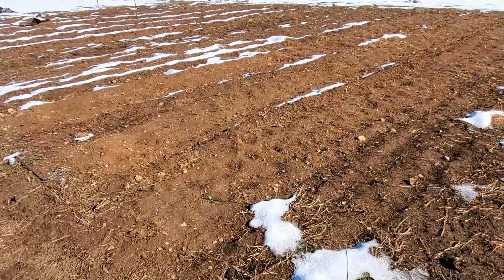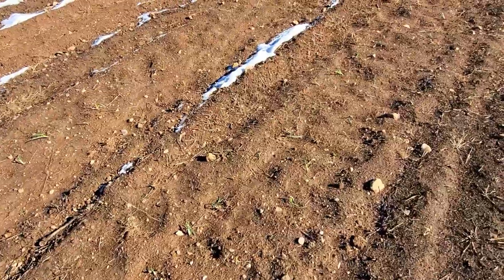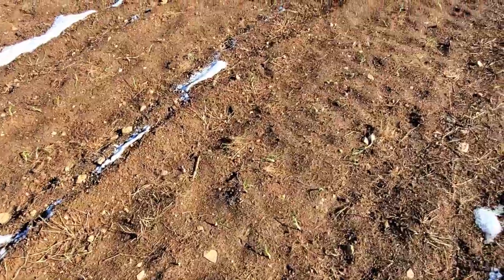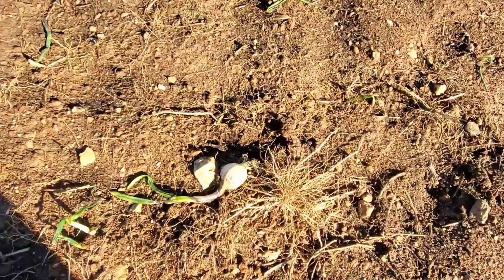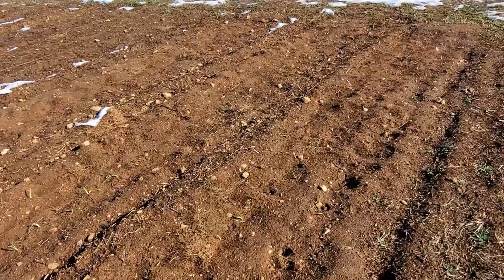Yeah, so here's our garlic we planted. Getting crushed by the snow, but she should be fine. As you can see, some things have been coming over here pulling them up. I don't know if that's crows. It's probably crows. But definitely is a cat or a dog or something that's been in here too.